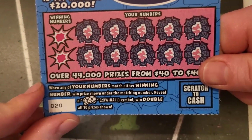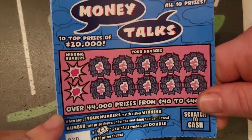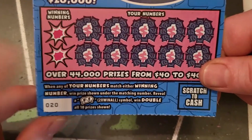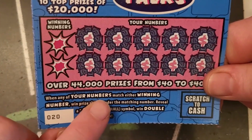When any of your numbers match either winning number, oh wait, no, I didn't get these at Unimart. I got these also at One Stop. All these are One Stop tickets. I'm just being a lunatune. I got the Deep Pockets at Unimart last time. Okay. Anyway, back to this.